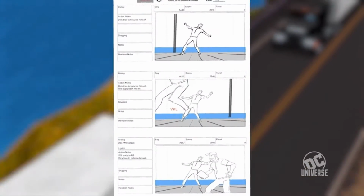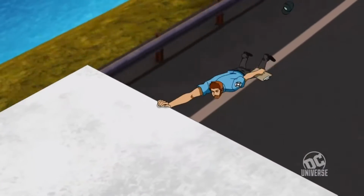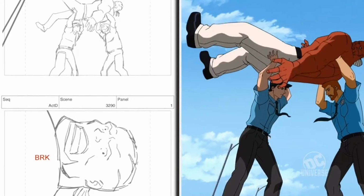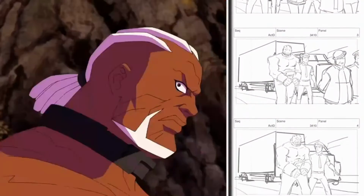So we've got to be careful that the board artists are drawing it in such a way that it feels confined, and that's one of the threats to Dick and Will is that you fall off that truck, you're falling to your death. So as the storyboards are finishing up, we're now looking at the storyboards and looking at all of the designs that we've created and making sure that it's all working together well.